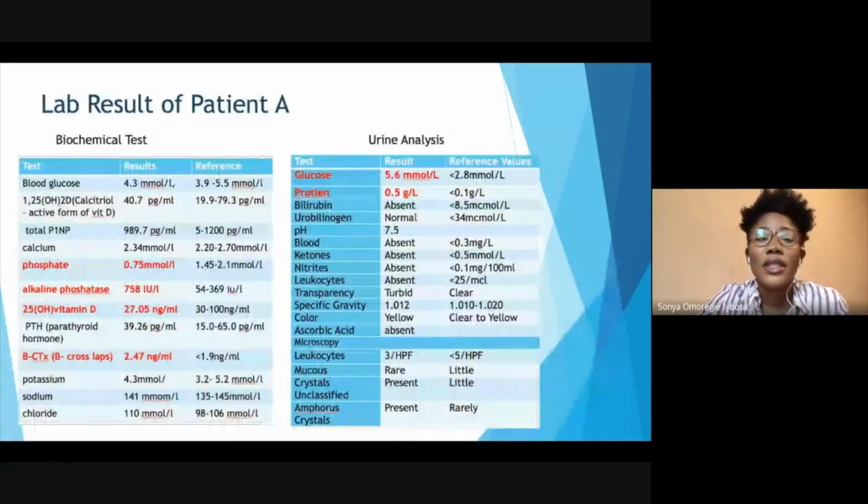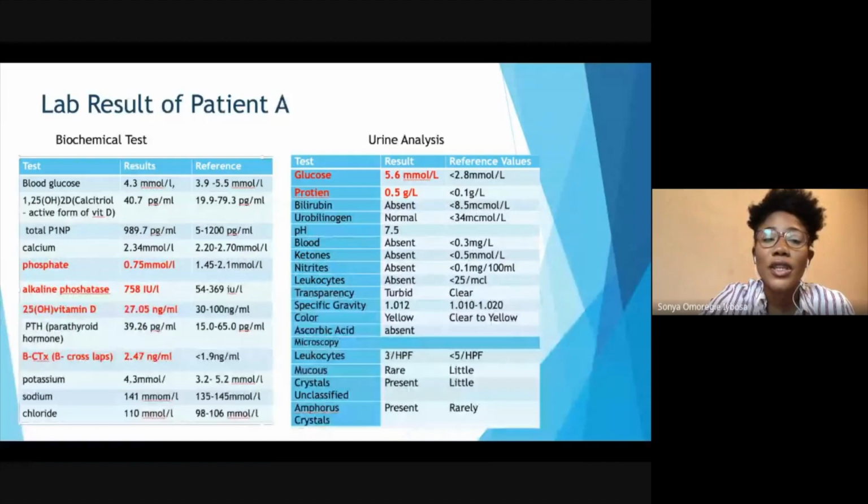Now, we did our lab results for patient A. Biochemical tests showed us reduced phosphate, alkaline phosphatase is increased, 25-OH vitamin D is at a suboptimal level, and beta-cross labs is increased. Urine analysis showed glucosuria and proteinuria.